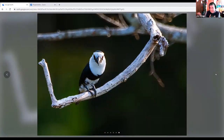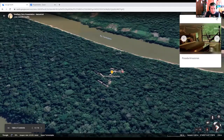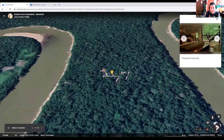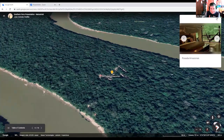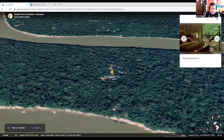We also get things like the white-necked puffbird, for example, another canopy bird species that is only found up there, and things like that, no? So Posada Amazonas, you can actually see it better here, is, as I said, part of a community, a private community reserve, and it's owned by a local people called the Ese'eja. The Ese'eja people have been inhabiting this area for, you know, actually centuries.